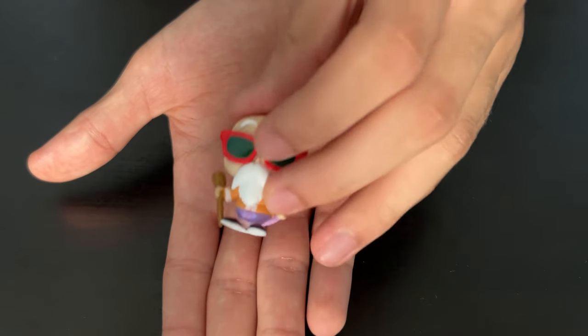And lastly, Master Roshi. So this is my Dragon Ball Funko Pop collection so far.